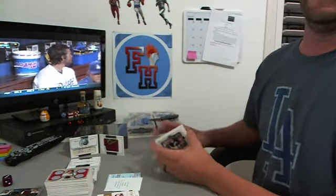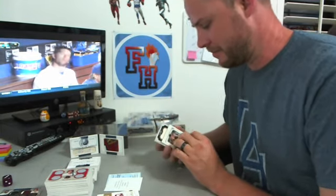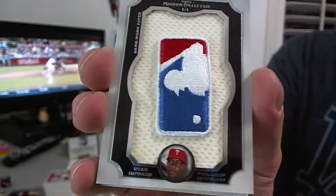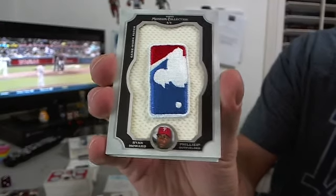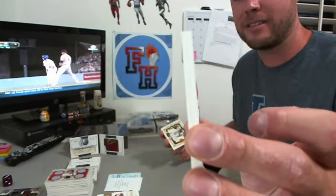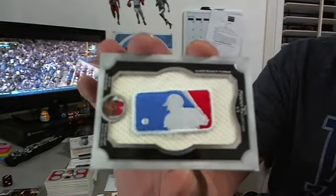It's probably way better. Holy shit. Logo man. MLB logo man. What? Ryan Howard of the Philadelphia Phillies. RFPJR has the Phillies. Ryan Howard, 1/1, MLB logo man. Holy crap. Never pulled one of these at a museum. I thought it was a book. Look how thick that thing is. That is awesome. Sweet. That's awesome.